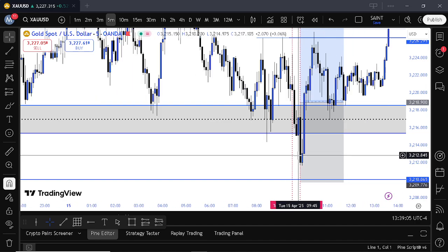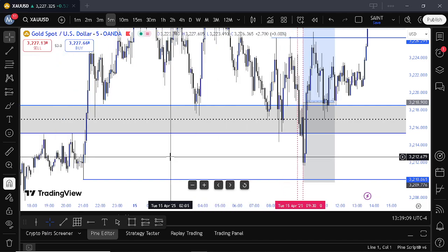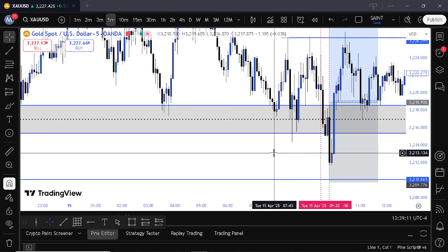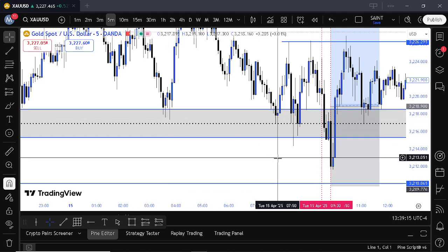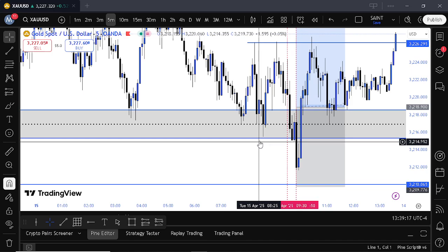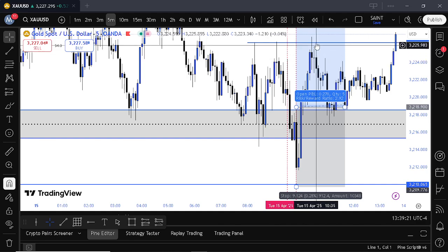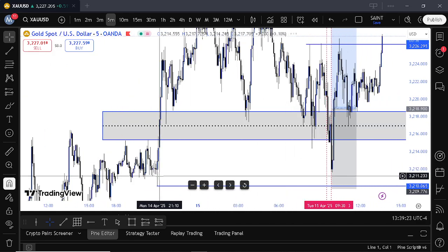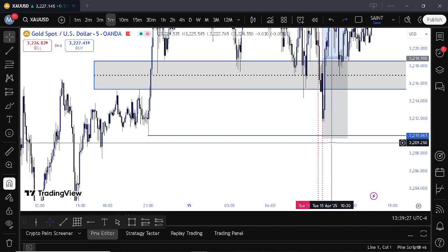And the reason why I was more willing to accept that price wasn't going to sweep this low was because price literally swept out Asian session lows, London lows right here. Price swept out these lows and decided to go up. So I wasn't really too worried about it, but I made sure I put my stop below it.